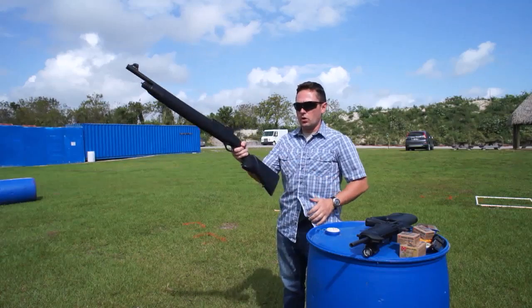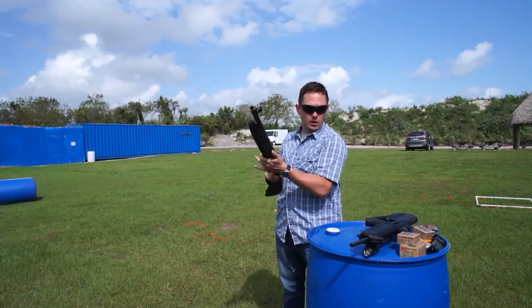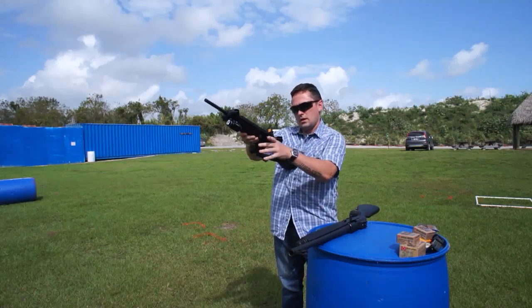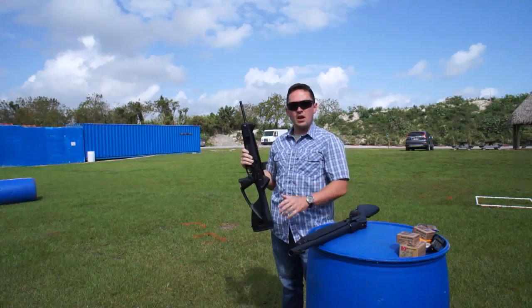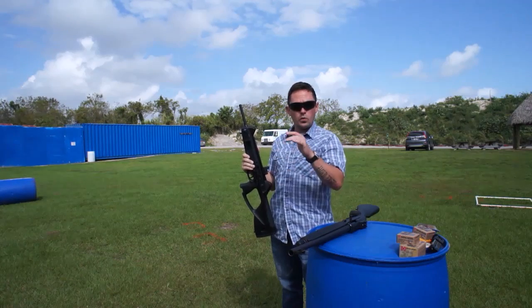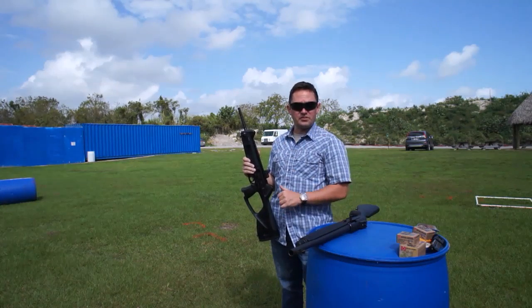Which is better for home defense? A 12-gauge shotgun or a pistol caliber carbine? We're going to take a look at the pros and cons of both of these platforms and decide which one I think is best for home defense.